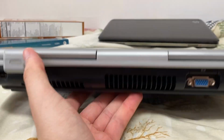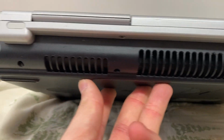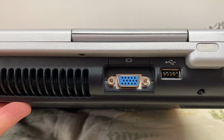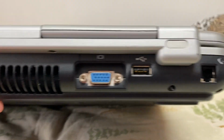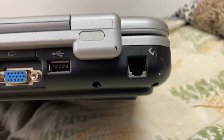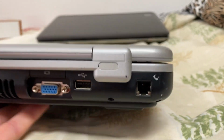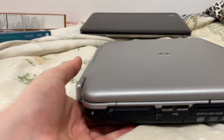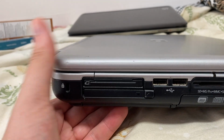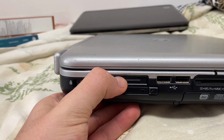Here's the rear. As you can see, there are more ventilations for, obviously, the CPU. There's a VGA port with the screws on the back. We also have another USB 2.0 port, and a modem jack on the back. And on the left-hand side, we have a Kensington security lock. We have both a PC card slot and an ExpressCard slot above it.